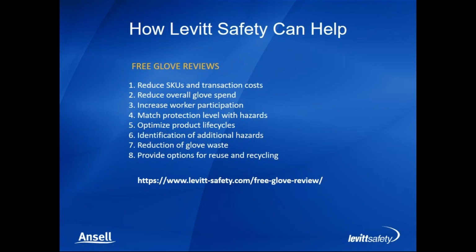Oh, sorry, I'm up with the glove review. So, talking about the glove review process, if a lot of this information has scared you or is overwhelming, just know that there are some free resources out there to help. One of them is the glove review, or the glove audit process, as some people call it, where you come to us looking for help, and we pass you off to a company like Ansell, who is one of the best at doing it.